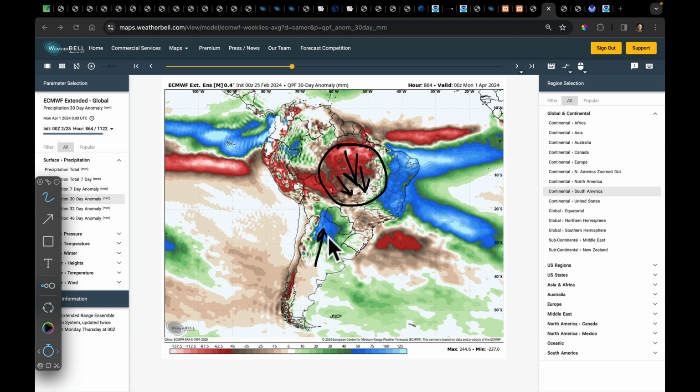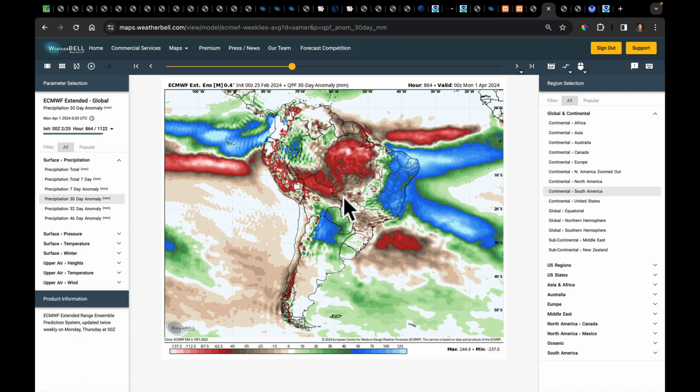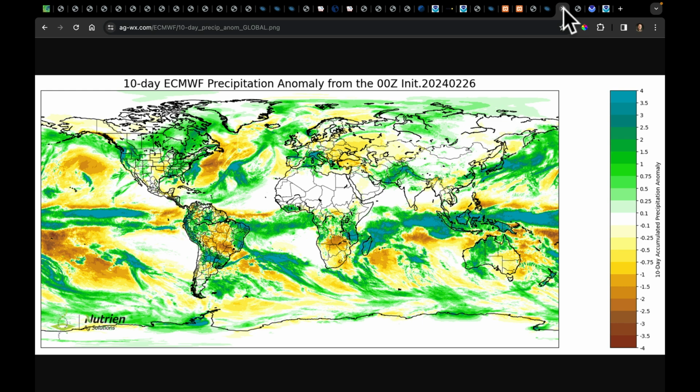But the models have just left what they've got now out there for the rest of the month and just said wetter here, wetter there, drier in the middle. And that's been a very consistent picture painted by the models. So from here, I just want to finish off with two things. Global outlook. Over the next 10 days, we're quite dry in and around this part of Russia, Kazakhstan, getting into Turkey, Ukraine, around the Black Sea, but wetter around Italy and the Alps.